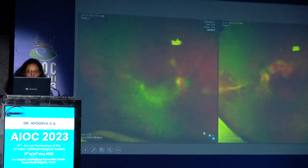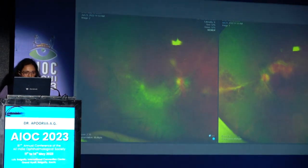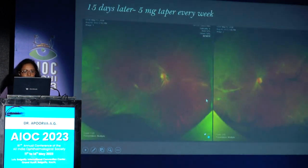As we know, according to the courts, this is grounds for starting ATT anyway, because tubercular retinal vasculitis is one of the hallmark diseases of ocular tuberculosis. So with steroids, we can see that the cuffing has reduced. Even this has started developing hemorrhages. The frosted branch angiitis is getting better. 1 week later, we also started ATT in view of the diagnosis of TRB.